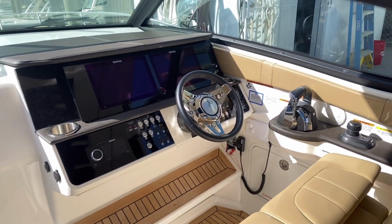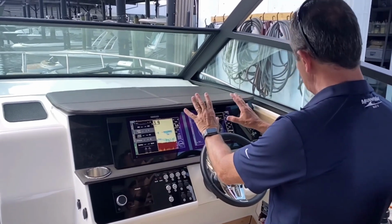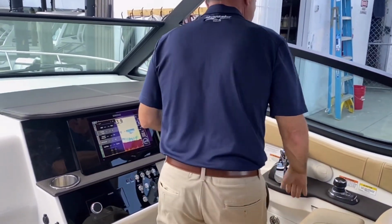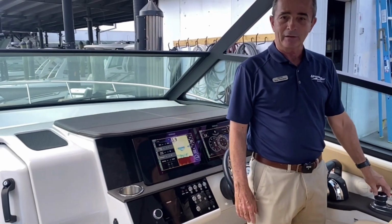And then up at the helm, you've got the twin Simrads. So, real beautiful dash. Everything's neat, everything's clean, everything's controlled right here. You've got the digital throttle and shift, and then you've got the joystick. So, real easy when it comes to docking the boat. I can put it anywhere, anytime.